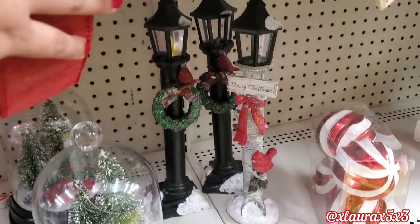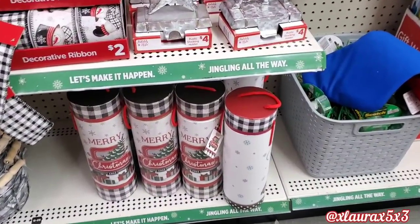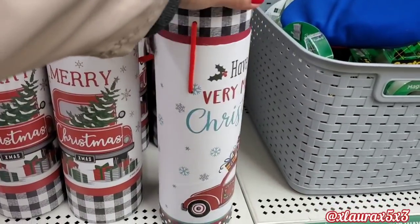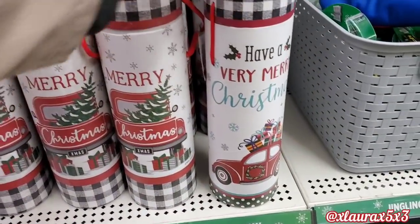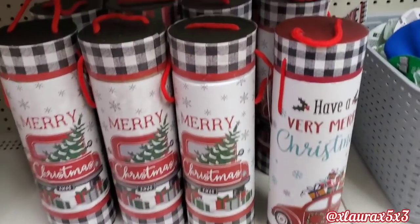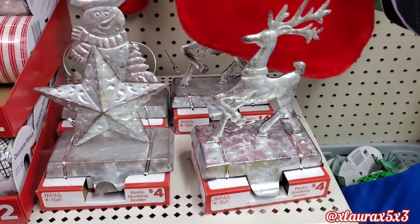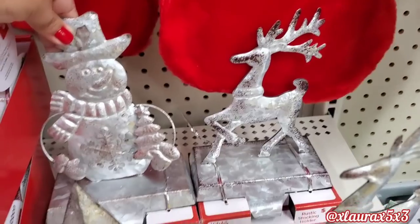Here are more of the lampposts. They also have these, like last year. Merry Christmas, or this one, have a very Merry Christmas. $3. I saw the stocking holders for $4. The reindeer, the star, and the snowman.